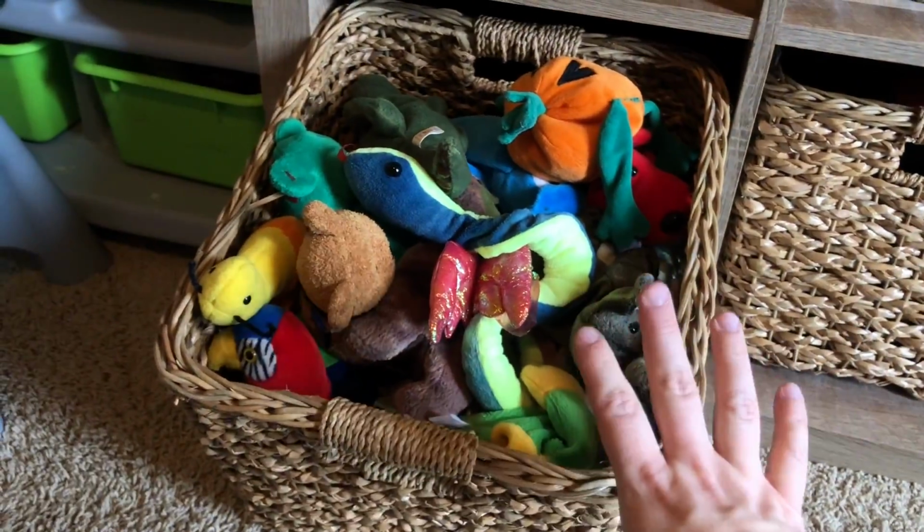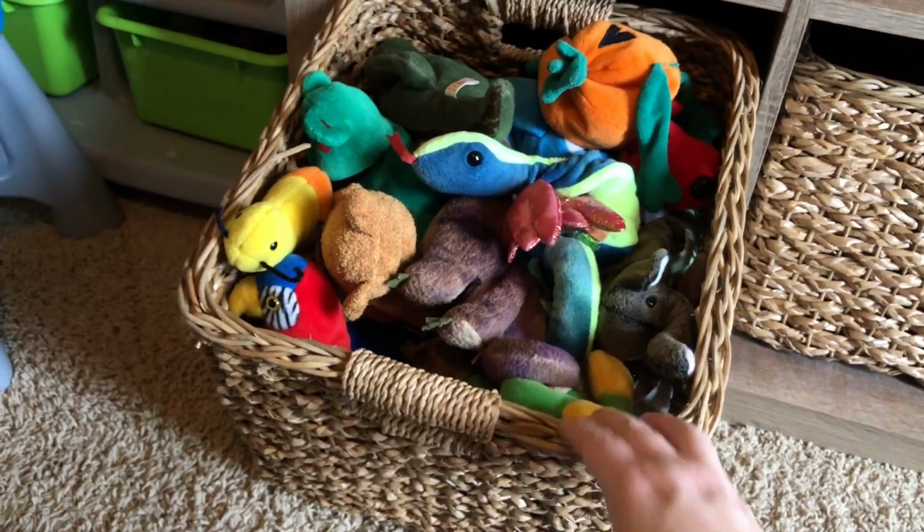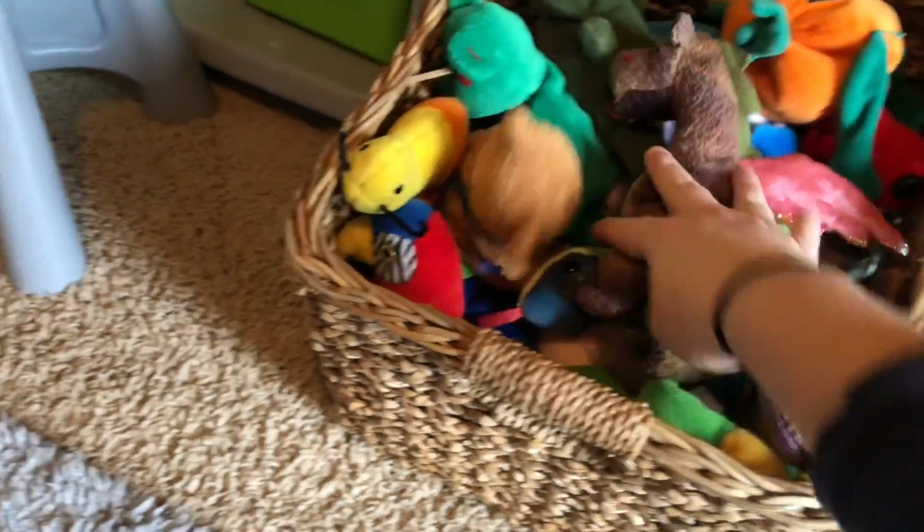And then this last one, it is Beanie Babies. So these are all Beanie Babies from when I was a kid. I've gotten rid of so many of them, but I couldn't bear to part ways with all of them.